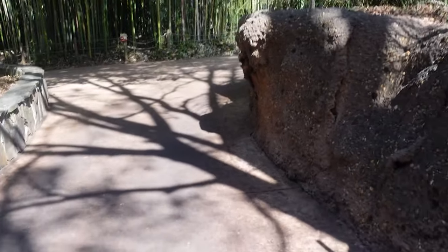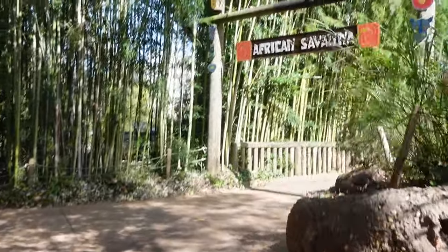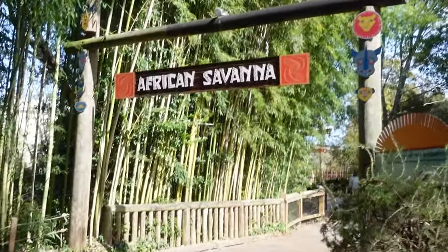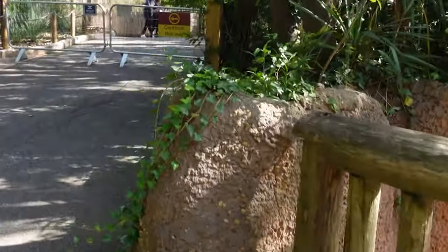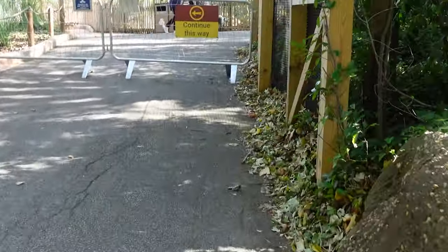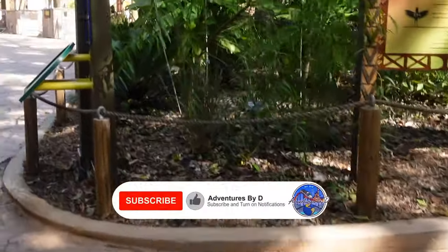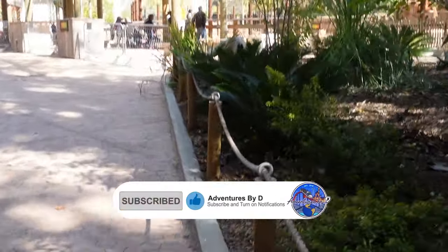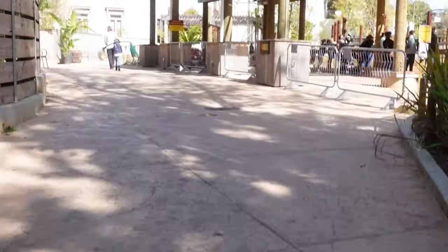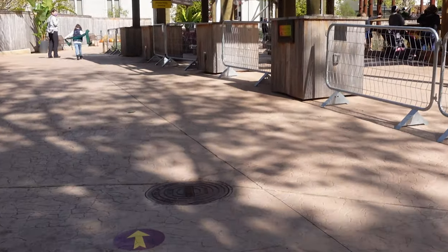First up, after you enter the zoo and you see the flamingos, they're routing you to the African Savanna. So let's show you what's here. They have this area blocked, so they're controlling the way you walk. Very interesting. Definitely was not this way at the Chattanooga Zoo. I will link to that video below so you can see what the Chattanooga Zoo looked like.